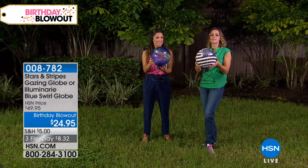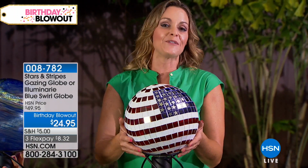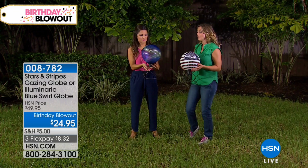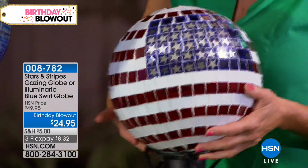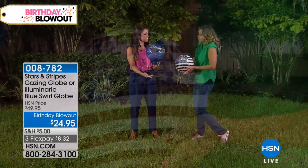This is an absolutely stunning piece to have in the center of your outdoor table if you're having friends over for a barbecue for Labor Day, and I love it. Now, I will tell you the one that you're holding is a little bit different and even more spectacular. Yours have a crystal in them that have been mined from planet Earth.